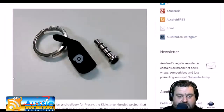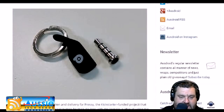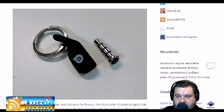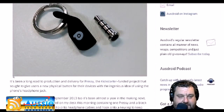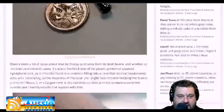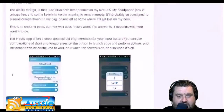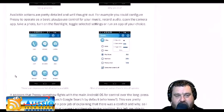There's a Kickstarter company just started up. They've got a little device called Pressy, and it's a button that goes into your headphone socket, and it has an app with it that lets you configure how you use it. So it's got multiple taps, a long press, 1, 2, 3 presses, things like that. And you can control what you want it to do.